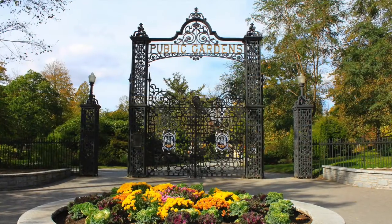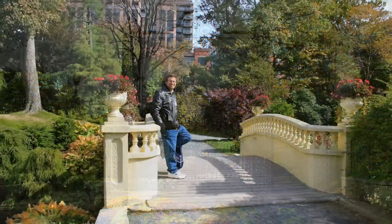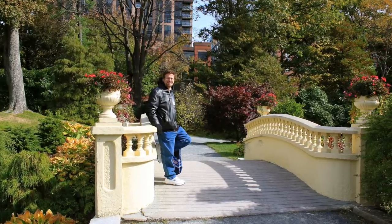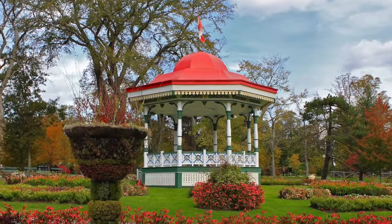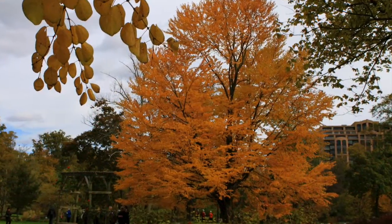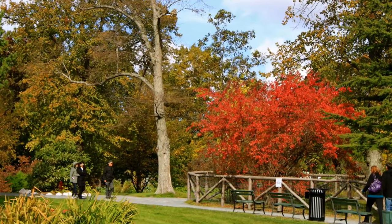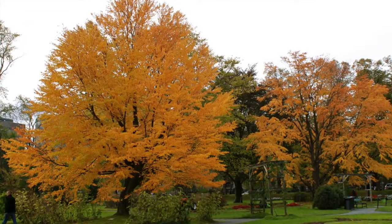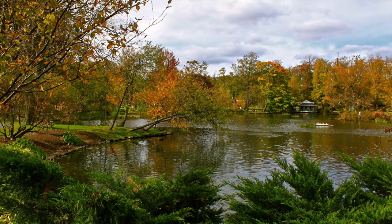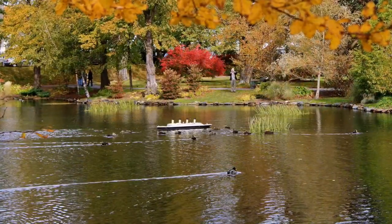We next went to a park called the Public Gardens. The centerpiece of the gardens was this gazebo. The grounds were quite beautiful, and we got to see more of the changing colors of the trees. There was also a small lake that had a very interesting feature. It was a scale model of the Titanic guarded by a family of ducks.